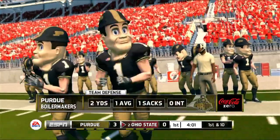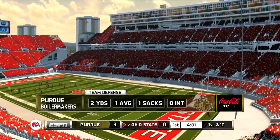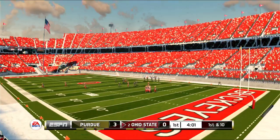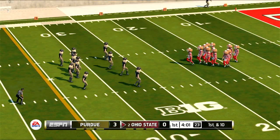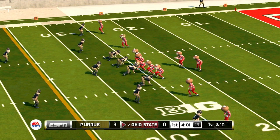Purdue's looking right now like they've got all three phases working for them so far, Kirk. Yep, it's early, but they are in control of this game. The defense seems to have a very good feel for what they're doing out there. The offense moved the ball down the field. Special teams, everything right now is really in sync for this team.